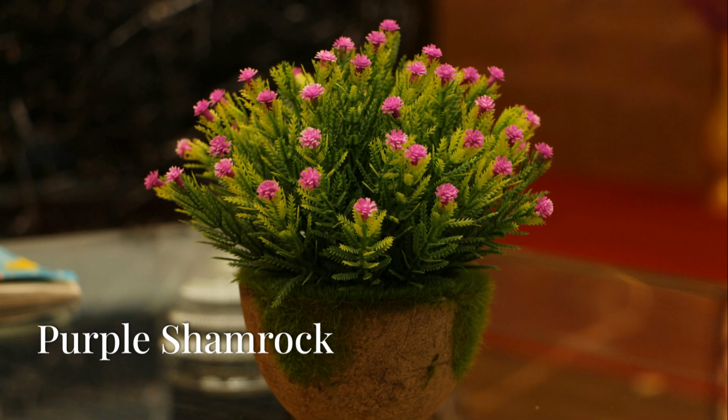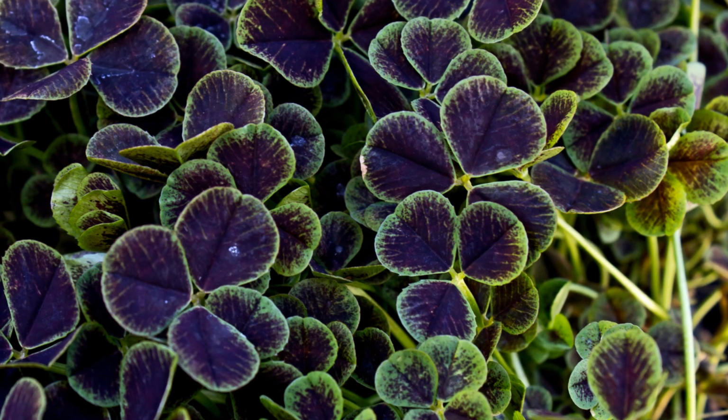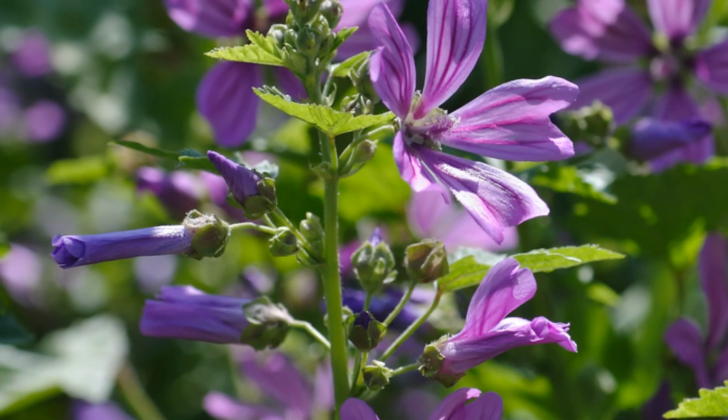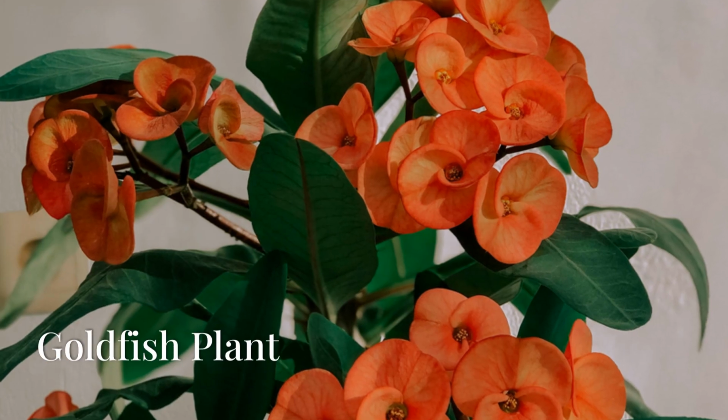Purple shamrock, delicate beauty. The purple shamrock with its delicate flowers and deep purple foliage adds a touch of elegance. Indian mallow, a touch of color. Indian mallow with its bell-shaped flowers in shades of yellow, orange or red adds a touch of color.